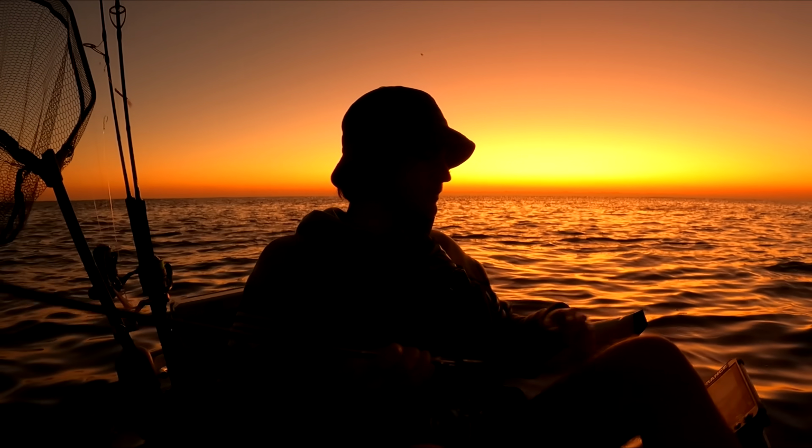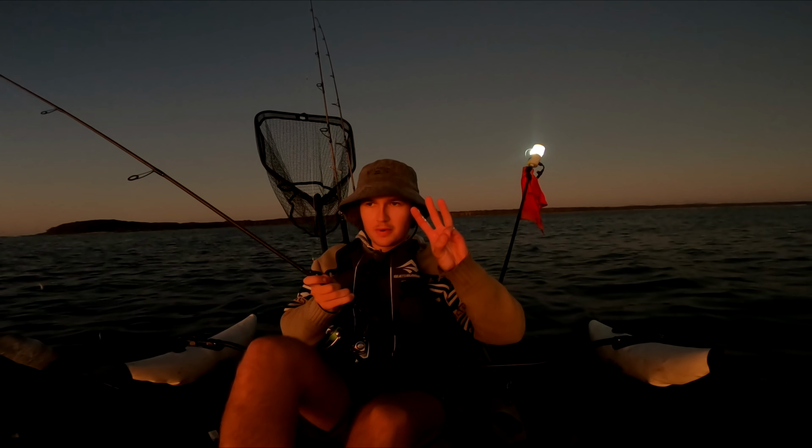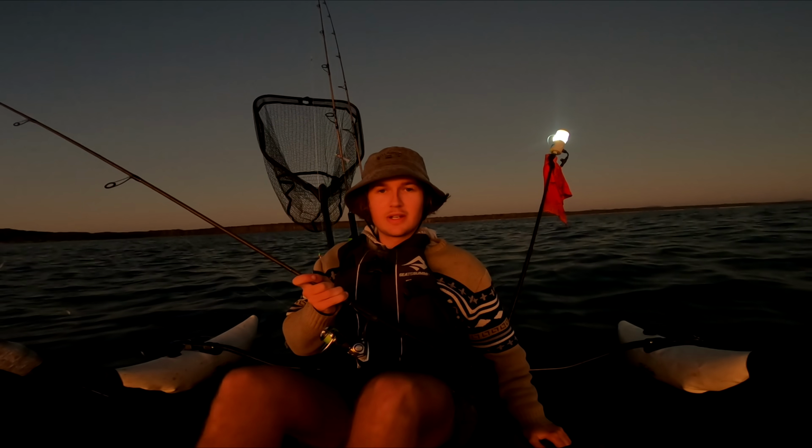I wonder if there's enough light to see me yet. If there is, good morning everyone. We've got 3 yakkers so far, so a really good start to the morning. I'm just pedaling out to the deeper area now, and then we're going to get into a bit of fishing.